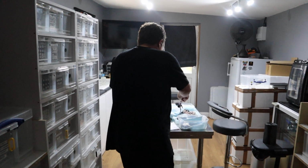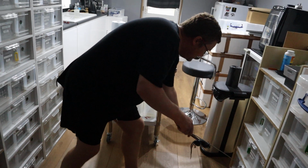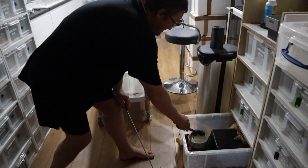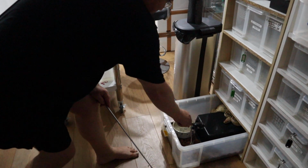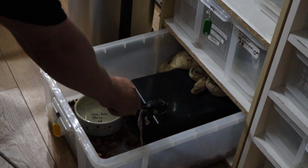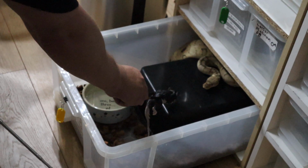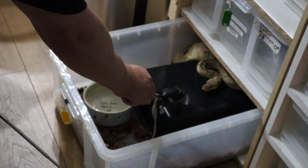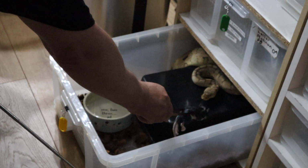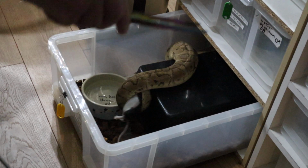Giving her a small rat. Now she can come out quite ferociously when she wants to feed, so let's see if she's up for it. You up for it, darling? Like a small rat? She's thinking about it. She wants the chase. Wow!